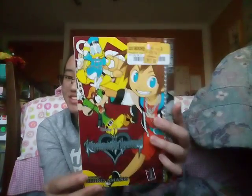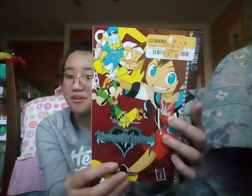Oh, actually, this is a sequel series, so this is not the original series. But this retailed for $9.99. My brother doesn't like it. That's fine, because it's Disney, and I love Disney. Just look at that. Look at Goofy, Donald on the front. I don't discriminate if it's a graphic novel. I like graphic novels. And then I went to my local library.